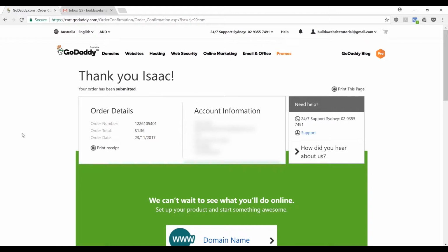What's going to happen is you're going to be brought to this screen here, and you're going to have your order details. I'd recommend clicking this and printing out your receipt or saving it as a PDF. And yeah, you've got all your account information here, and everything's good to go. So what we're going to do next is GoDaddy would have sent us a couple of emails in regards to purchasing our domain. So we're going to go there.